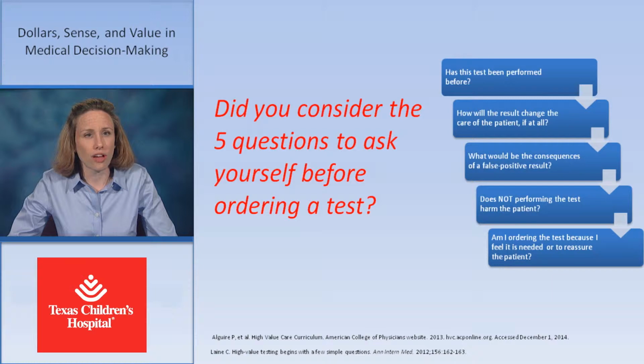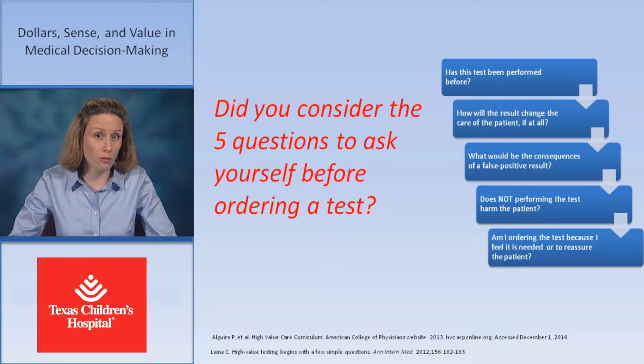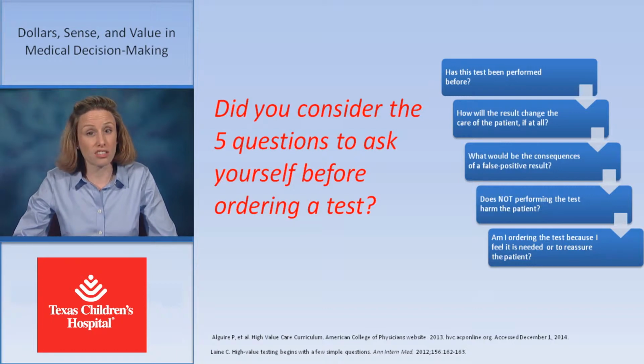Did you consider the 5 questions to ask yourself before ordering any of these tests? Let's take a look at those 5 questions that we had talked about in the previous didactic module. Has this test been performed before? How will the result change the care of the patient, if at all? What would be the consequences of a false positive result? Does not performing the test harm the patient? And lastly, am I ordering the test because I feel it is needed or to reassure the patient?